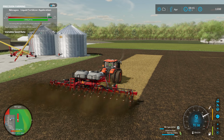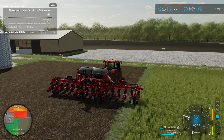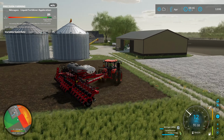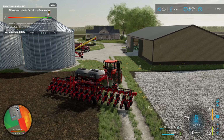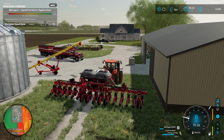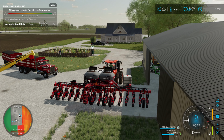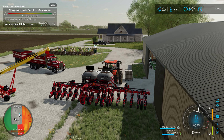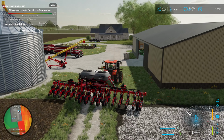So that's all right. And that wraps up our last pass on this field. Like I said, we've got quite a bit of seed left. We're running low on the fertilizer, but we've got a whole other container here. So as long as we're done with that field and up in the yard, I'm going to go ahead and just top this off, and that's going to put us in a good spot to get started on this next field. I'm going to go ahead and get this tractor lined up.